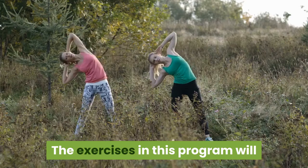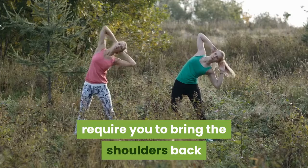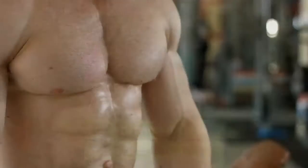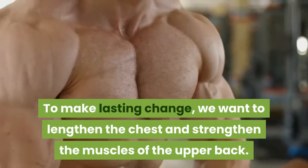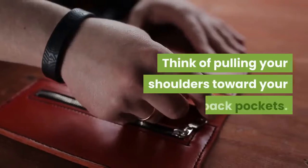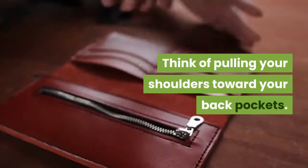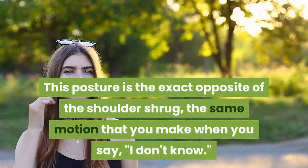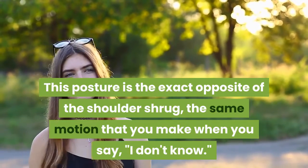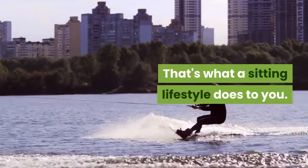The exercises in this program will require you to bring the shoulders back and down, but you'll want to make it a daily habit. To make lasting change, we want to lengthen the chest and strengthen the muscles of the upper back. Think of pulling your shoulders toward your back pockets. This posture is the exact opposite of the shoulder shrug, the same motion that you make when you say, "I don't know." That's what a sitting lifestyle does to you.